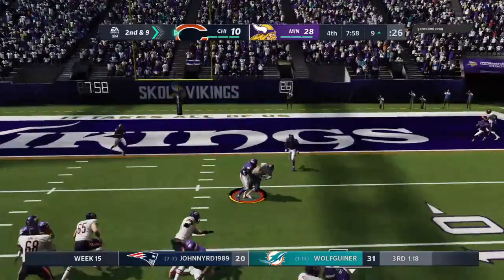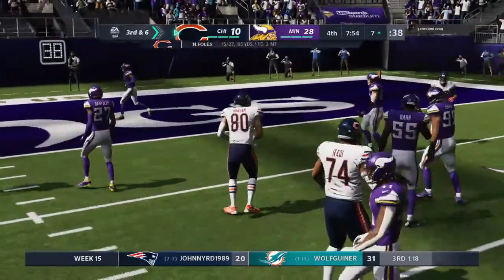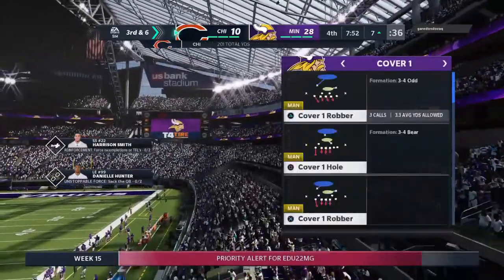On 2nd and 9, Foles. This will be caught at about the 6. Foles pass. That throw good for only a couple. It brings up 3rd down.